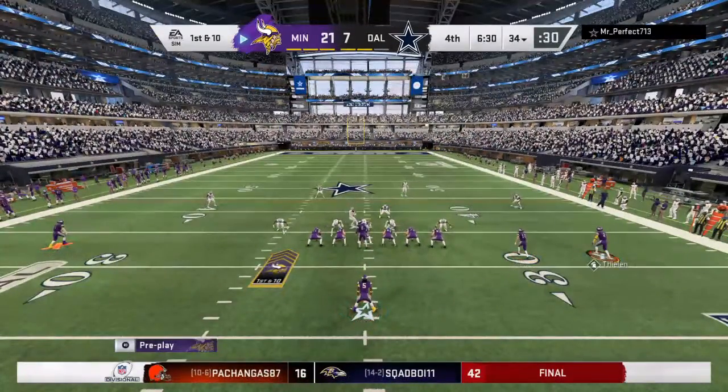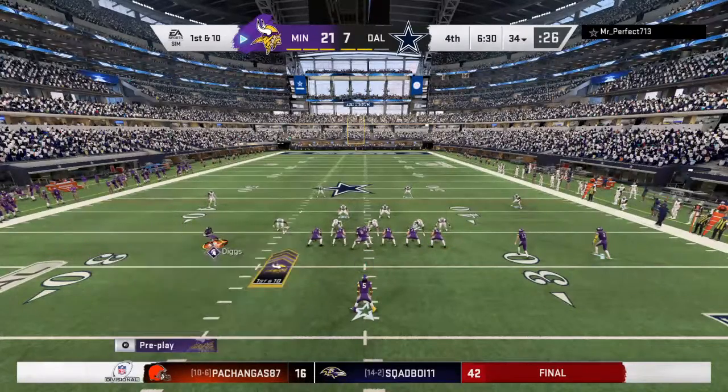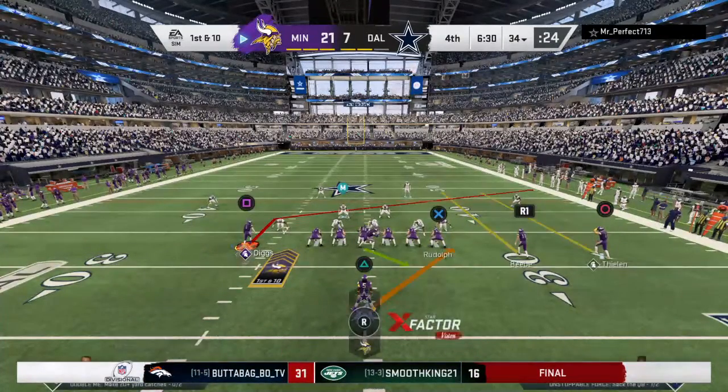Check 55 to Mike. Focus, defense, focus. Gun. Hey. Mike 7.